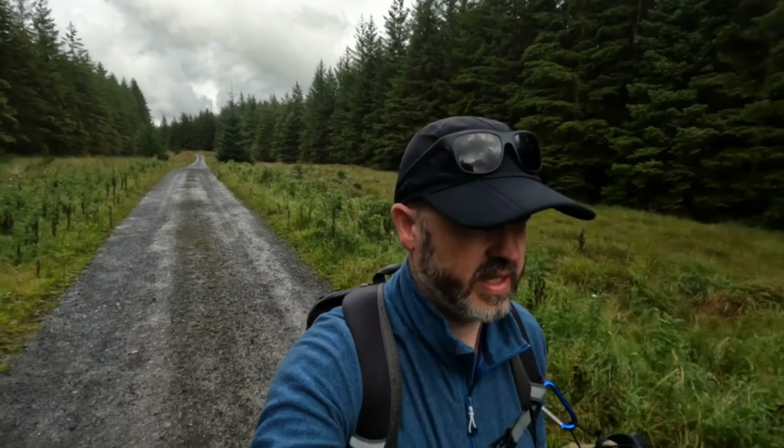Out walking again today, as you can see. I'm in Killeter Forest, just outside Castle Derg. It's actually quite close to home, although I came the roundabout way today because I had a few jobs and chores to do this morning. I'll say this morning, it's now 1 o'clock.